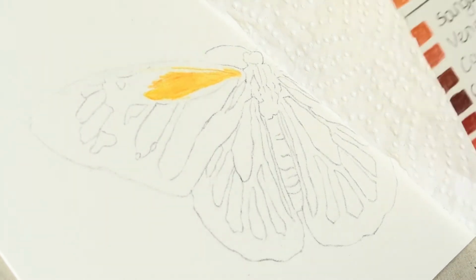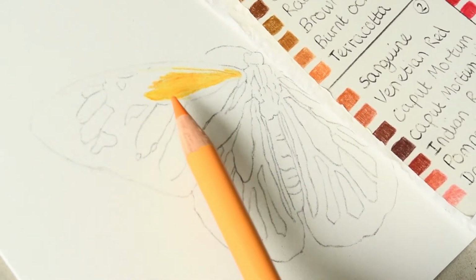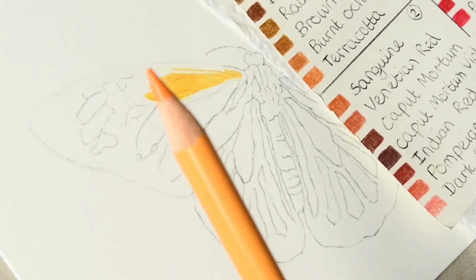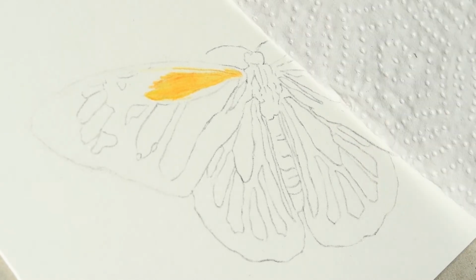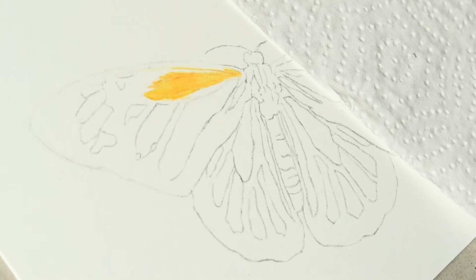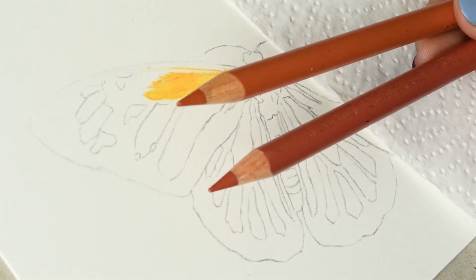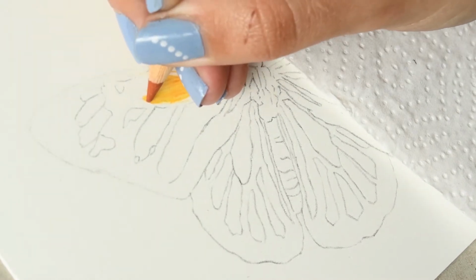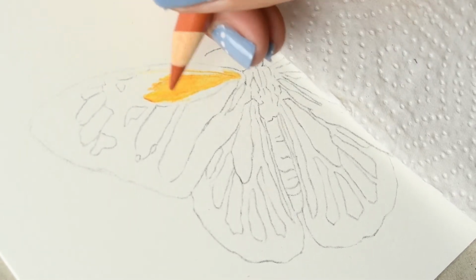Okay, so I'm just going to look for the darkest colour now, because the outside of this orange part has a really nice sort of rusty orangey red colour. I'm going to try sanguine or Venetian red and we'll see which one works best. Oops. So these are actually quite dull in comparison, so I'm not really sure if this is going to work, but we'll see how it goes. Dull as in more natural than orange, but I think actually that might be the way to go.